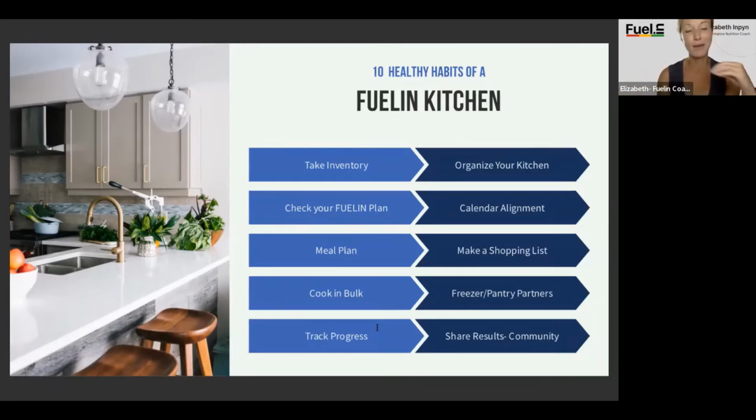Another healthy habit, cooking in bulk. Every week, there's a few standard things that I do. I always roast 2 sheet pans of veggies: broccoli, cauliflower, Brussels sprouts, bell peppers. I do that on Sunday nights. It's just kind of a habit. And that way I always have veggies to grab and go or add to things.